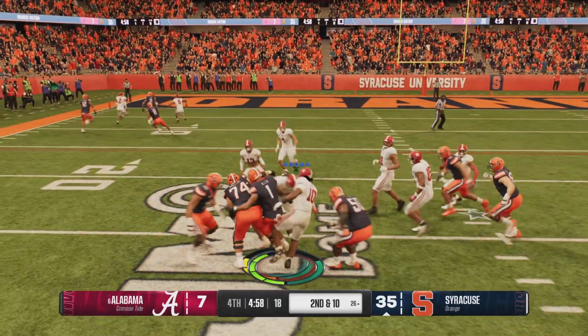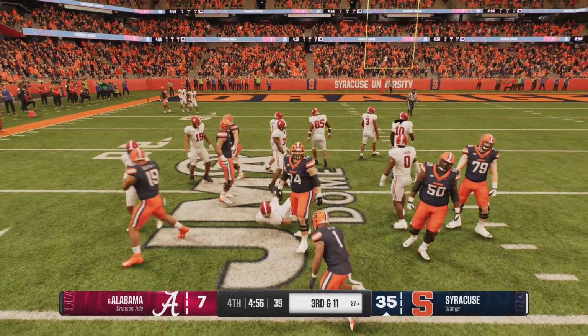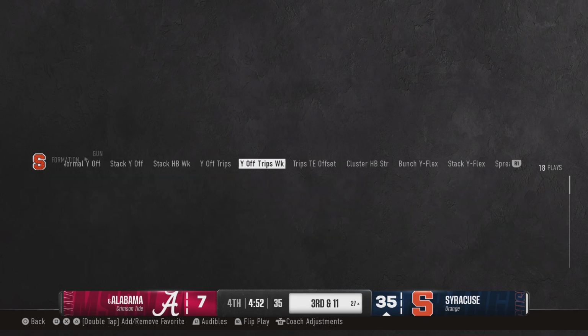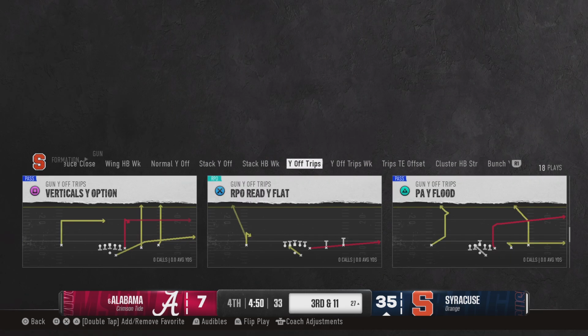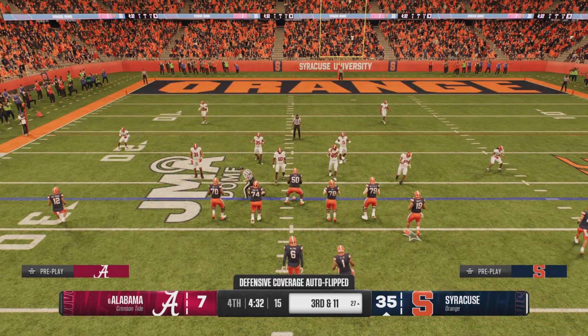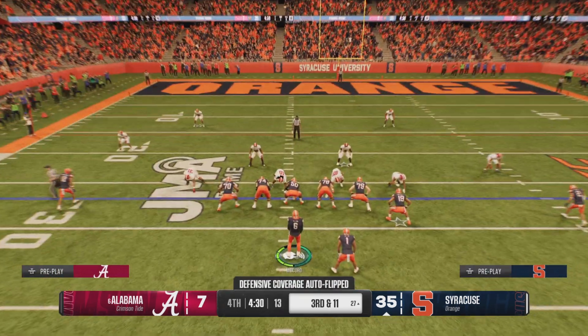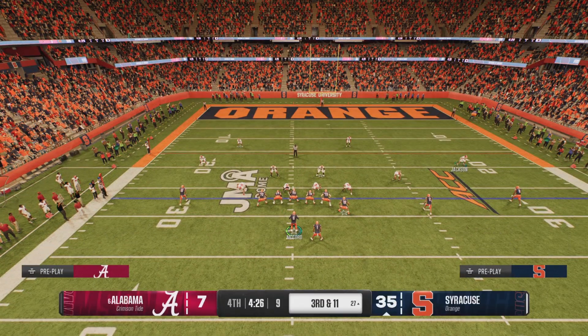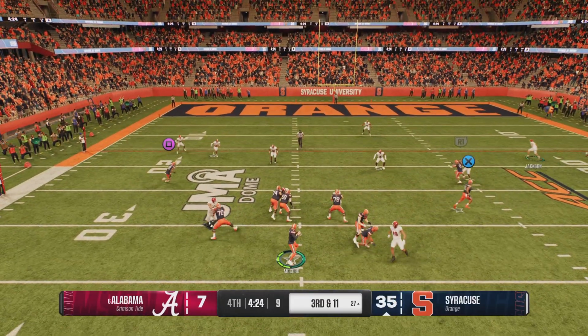And they'll run it out of the shotgun. They'll stop him behind the line for a loss of one. Boy, these obvious running situations are very tough when you're working with the lead late in the game, because you know the defense is going to stack the line of scrimmage, make it as difficult as possible for you to run the football. So nice job there by the defense. They're trying to punch that ball out, do anything they can at all to get the ball back.